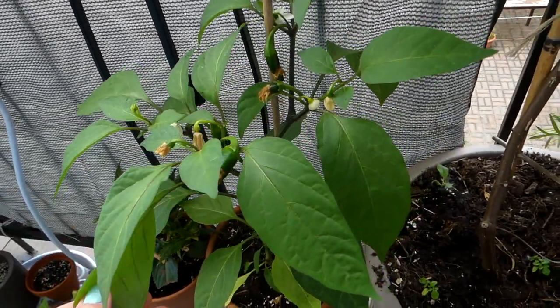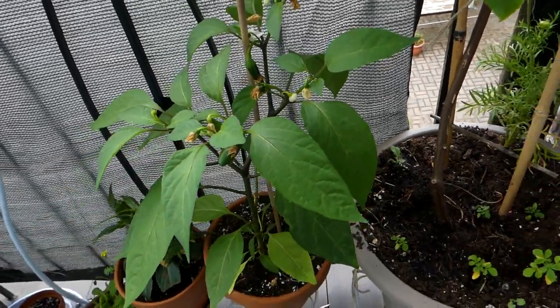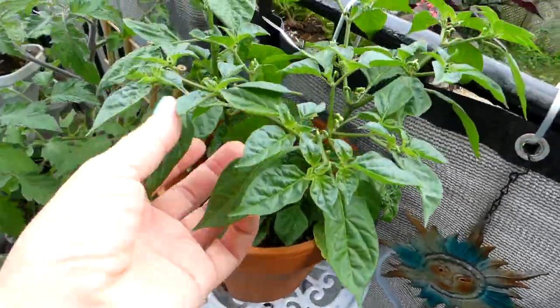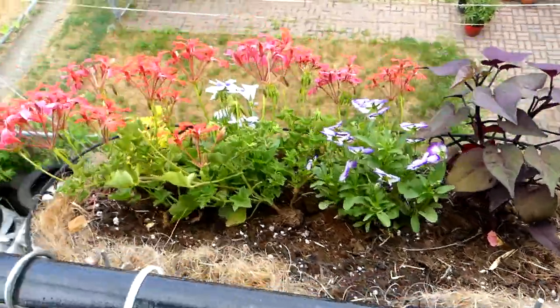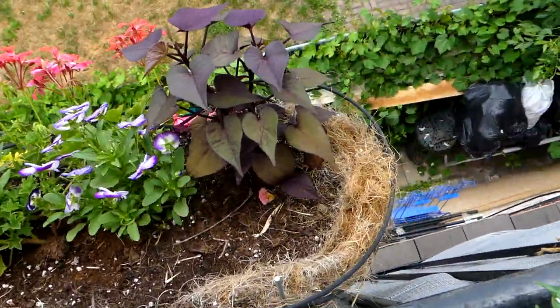This is a jalapeno pepper plant. I bought this as a start. This guy I actually grew from seed, believe it or not. I do have one basket that overhangs. This is my neighbor's yard down there.